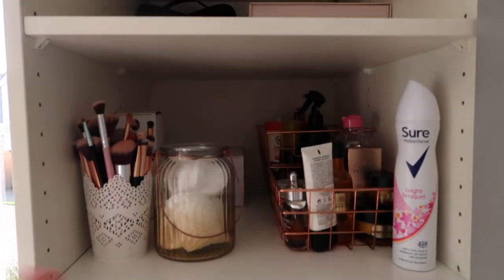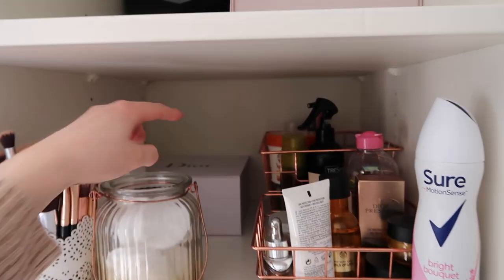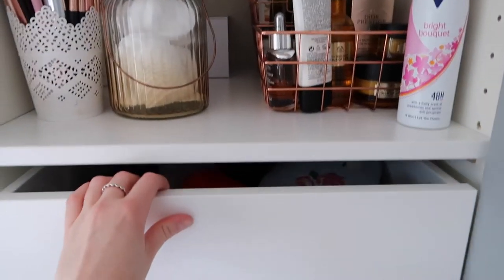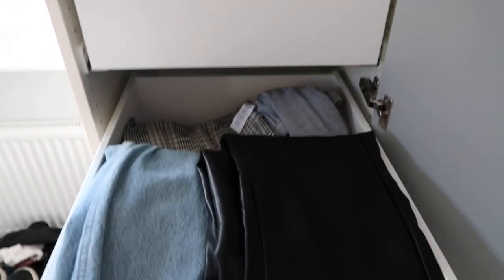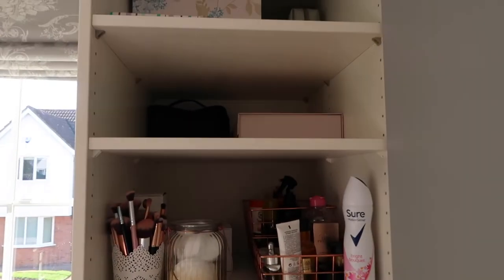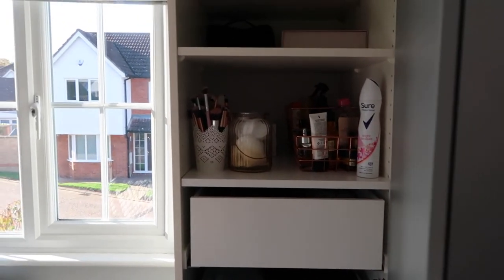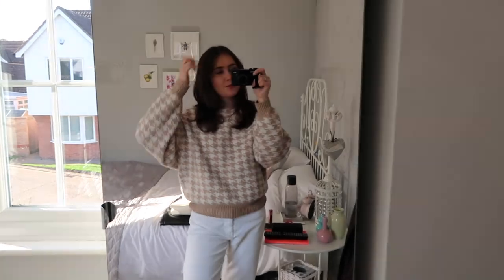So now we have a main shelf which just has a couple of baskets with hair things, skin things, makeup brushes, and then that box just has some palettes I don't really use, and that box has some extra products I don't use, etc. So a few useful shelves, and then I have all my hair utensils in this drawer. This one has jeans and trousers in. Then we have socks, underwear, and extra tops. I just think it looks so much better, and it's so much clearer. I feel like I can breathe again, and compared to what it was, it is miles better. So I'm very happy with how that turned out.